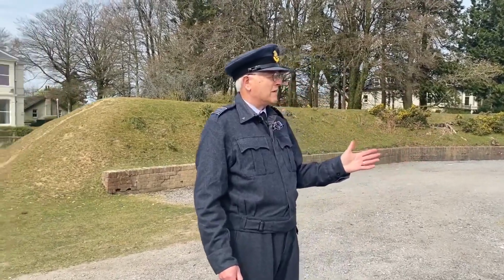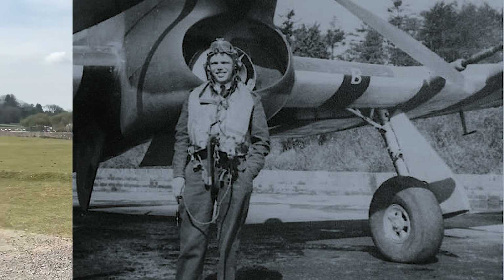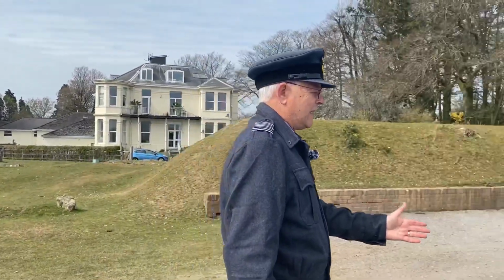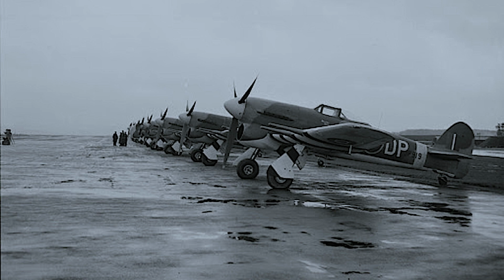Set into the concrete, you will also find, and also in the tarmac on the side, these iron bars. And these were used to tie aircraft down because, as anybody knows who lives in the local area, it gets incredibly windy here, and it would be very easy to tip an aircraft over in a strong wind. So there were a number of these tie-down points, and all the dispersal bays here have exactly the same tie-down points.